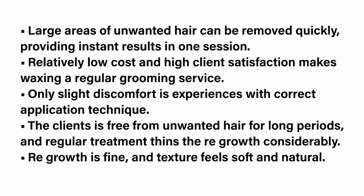Advantages and disadvantages of temporary methods. A large area of unwanted hair can be removed quickly, providing instant results in one session. Isn't that amazing? Relatively low cost and high client satisfaction make waxing a regular grooming service. Don't we all love that? Only slight discomfort is experienced with correct application technique. The client is free from unwanted hair for long periods, and regular treatment thins the regrowth considerably. And we all love that, don't we? Regrowth is fine and texture feels soft and natural.